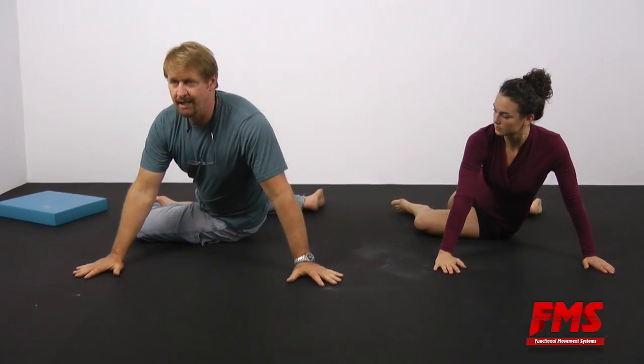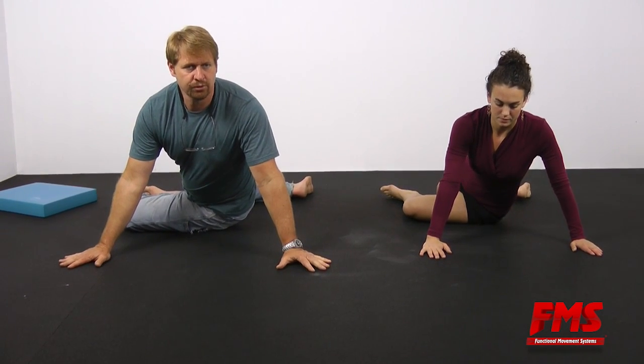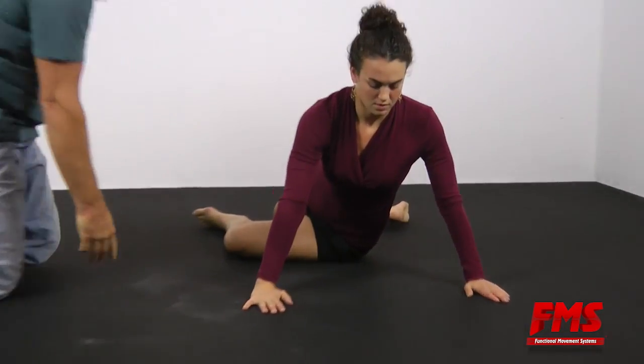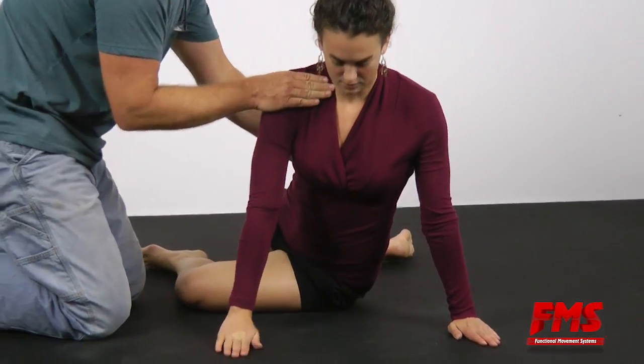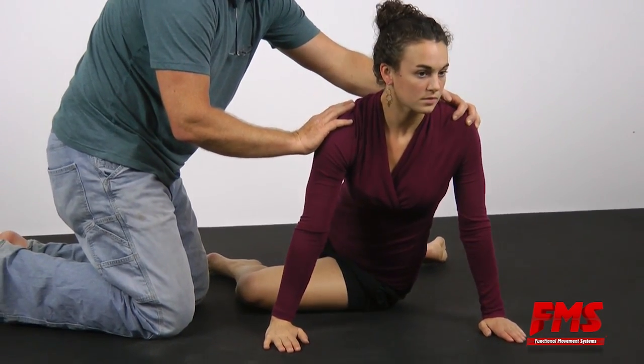So I'm just going to spend some time breathing, trying to square my shoulders to the same position. Doing a lot better than I am. Now, what I want you to do right here, let's back your hands up to about there. A little more upright, chest tall, head tall, and now really twist and square your shoulders, okay?